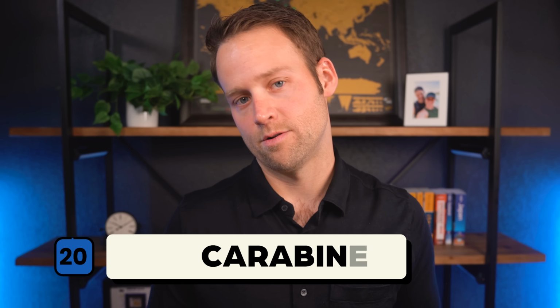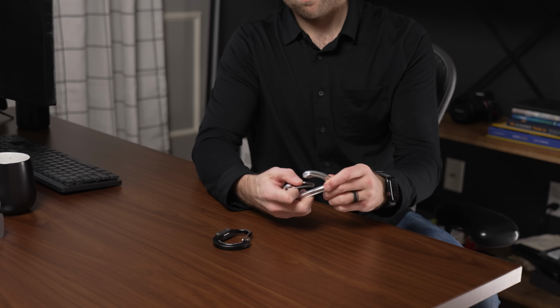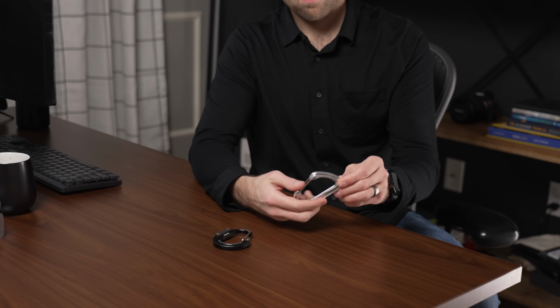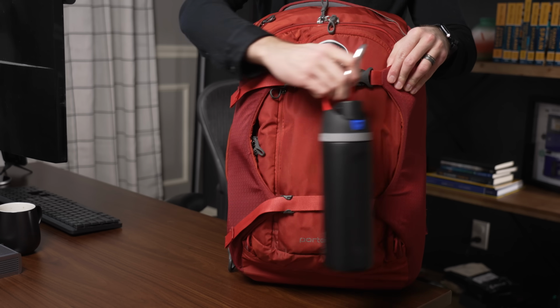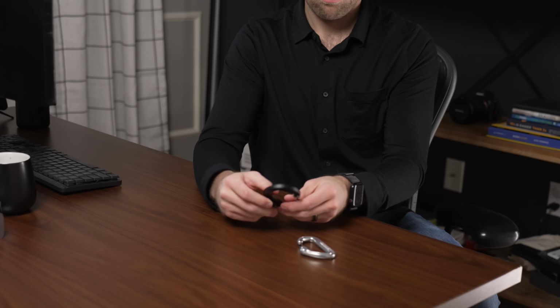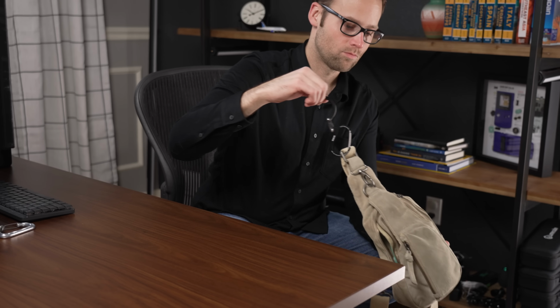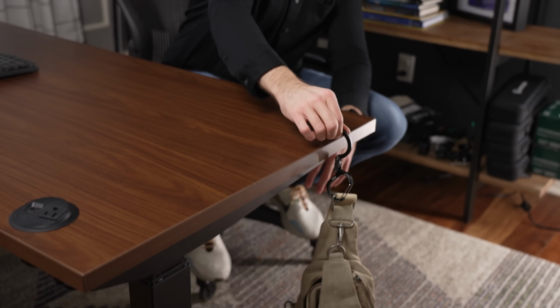A carabiner can be a really handy item, and it makes it easy to clip things to your bag or if you need to hang something up. I mainly use a carabiner to clip on my water bottle if I'm traveling with a bag that doesn't have a water bottle pocket. This one is called a Hero Clip, and it can also be handy for hanging your purse or your sling from a tabletop or bar.